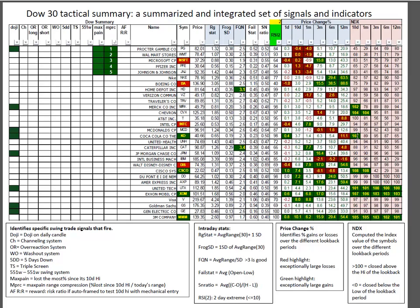Coke on a 1-day and 10-day breakout. Chevron on a 10-day and 1 month breakout, and Merck on a 10-day breakout. Microsoft, Boeing, Intel, Disney were the big percent losers on Friday. The big winners: Coca-Cola, Cisco, ExxonMobil, and 3M.